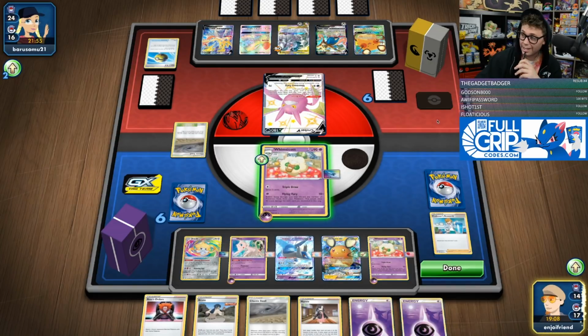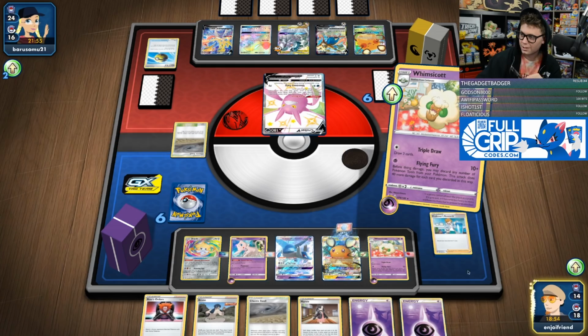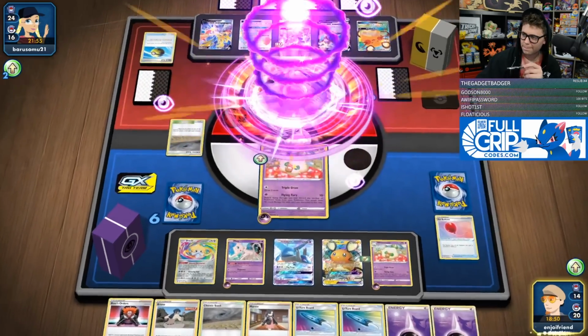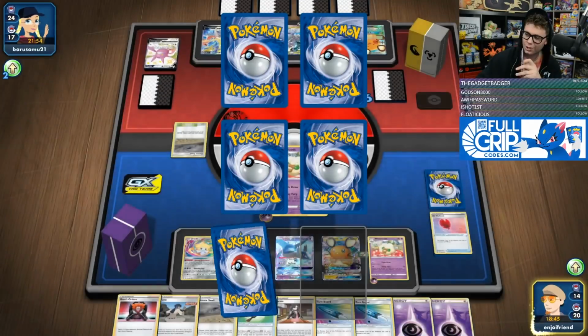I can take the knockout. I have to discard 5, so I can leave the 1 on my Dedenne-GX. We're going to Flying Fury. Discard those, knock out the Crobats. Take our 2 prizes. There's another Island Challenge Amulet, very good.